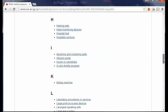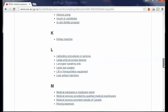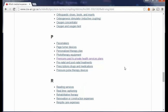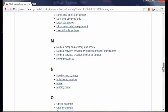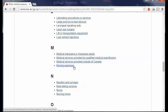So a lot of insurance people, for example, are going to ask about insurance premiums. And we see here the note about premiums paid to private health services plans. Essentially, if you're paying premiums for a plan that's going to cover the things that are on this list, those premiums are going to qualify for the medical expense tax credit. Now, we have lots of different choices on here. So some things like moving expenses that you might not have considered. For example, moving expenses if you have to move to be closer to a loved one who's receiving medical care.